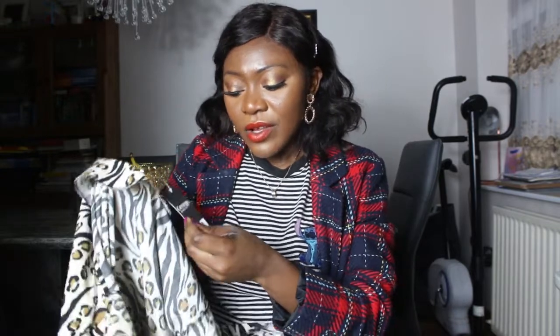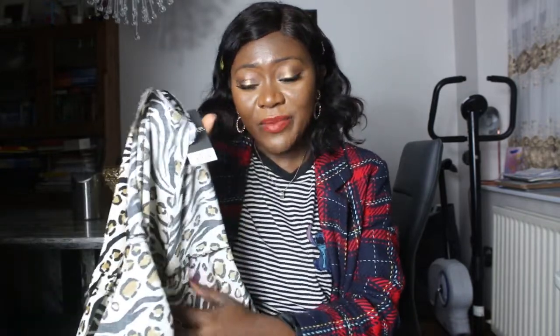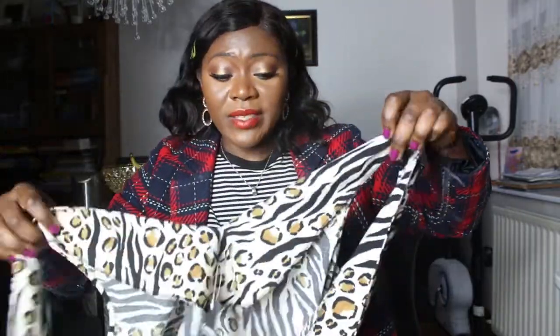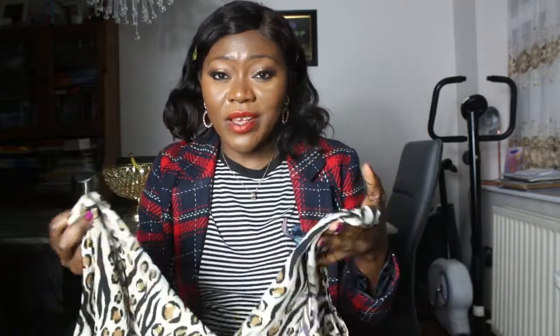Like this lovely dress here is £14, and I just love it. I've styled it with a blazer on top. I thought it made a whole lot of difference. And again, to keep it very modern and chic, I have styled it with trainers, because I feel like when you put trainers on things, it just instantly makes it young, and it makes it modern, and it makes it very chic. That's my own style trick anyway.